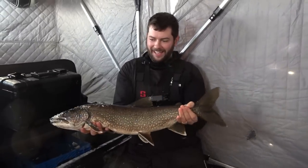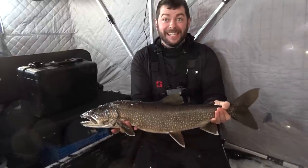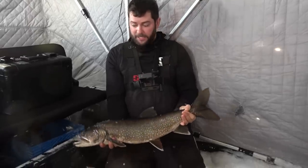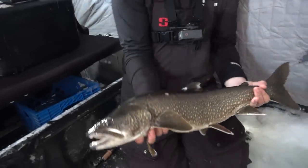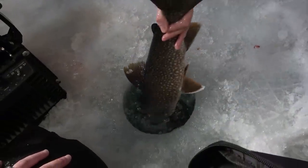All right, let's get some pictures on that fish. Oh my goodness. All right, let's take a couple pictures. You wanna let this guy go? All right, we're gonna let this guy go. We popped a couple pictures of this guy. We're gonna let him go. This is amazing. Tail kick goodbye, buddy.